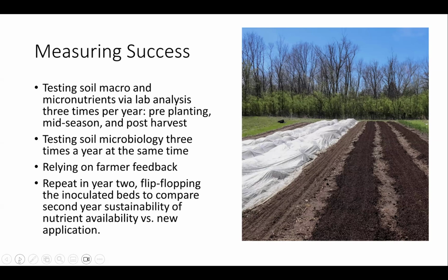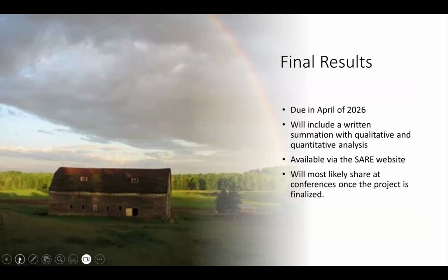And then we're going to repeat it in the second year, except we're going to flip-flop those inoculated beds to compare the second year sustainability of nutrient availability versus the new application. And so the final results are due in April of 2026. They're going to include a written summation with qualitative and quantitative analysis. Our results are going to be available via the SARE website, and most likely I'll be sharing this at conferences once the project is finalized.